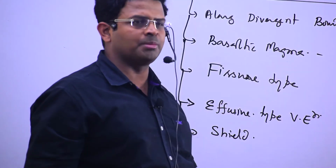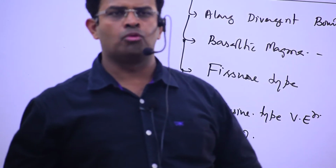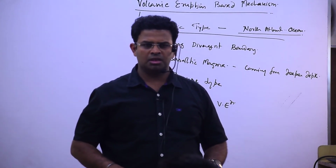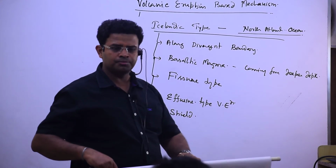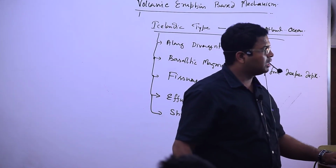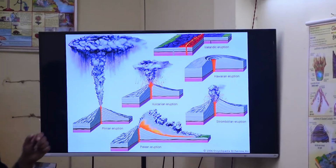Then I will ask which magma? Coming from the deeper depth. Another, mode of eruption. Which mode of eruption? Fissure type. And then which mode of activity? Effusive. And then we will see it is a shield type of activity. Okay. Next we have to see the Hawaiian type. We have to see it is a Hawaiian type of volcanic eruption.